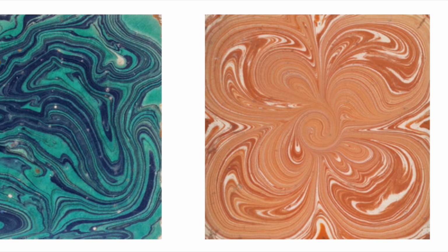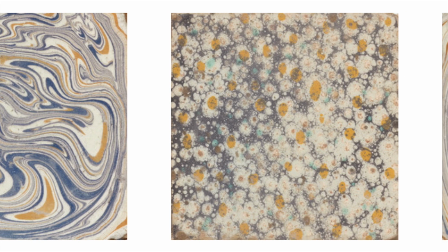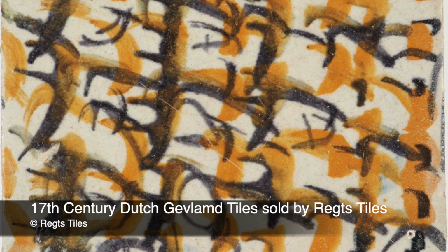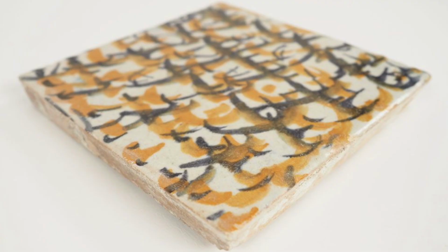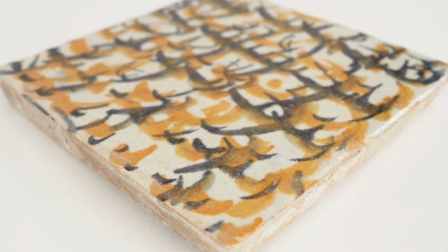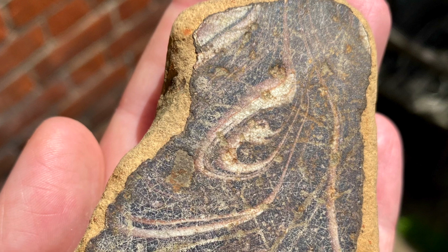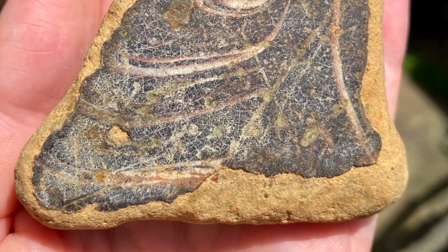In addition to the marbled type of geflammed tiles, the same technique was used to create designs with grid patterns. And here's one now on the screen from Regged Tiles. Regged say this very rare Delft tile was made around 1640 and depicts a flamed pattern, although descriptions of these types of tiles often vary. The tile is close to 400 years old, but makes an extremely contemporary impression. Interesting to see that the geflammed are not only in marbled, but also these grid pattern tiles as well.